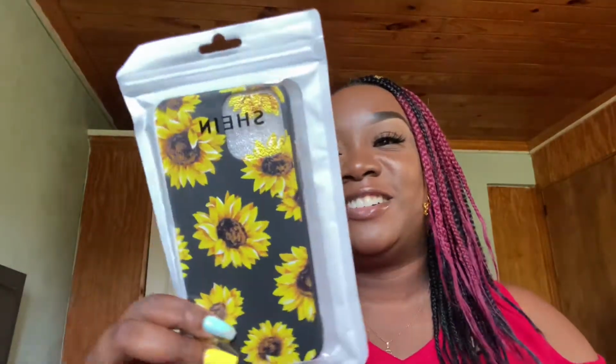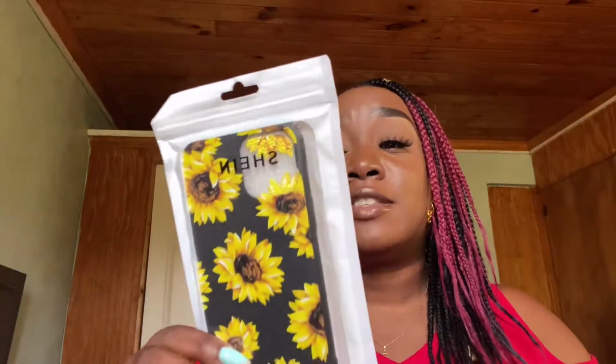Okay, so the last case I have, well, this is the last Shein case. The last Shein case I have is sunflower. You can't go wrong with sunflower, you guys. I've never had a sunflower case. I thought it was corny. I don't know why. I feel like I like it now. This represents to me growing, things blooming, you know.